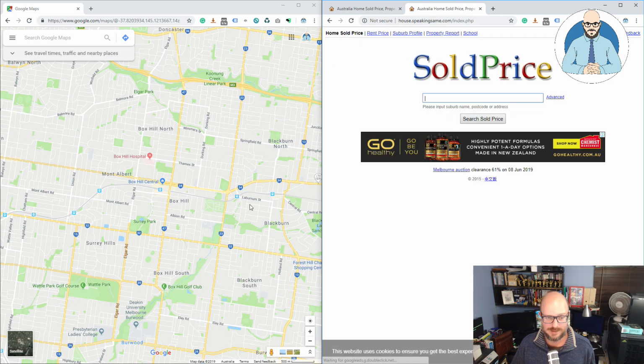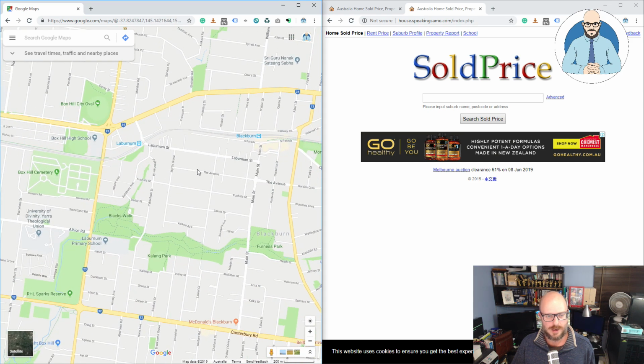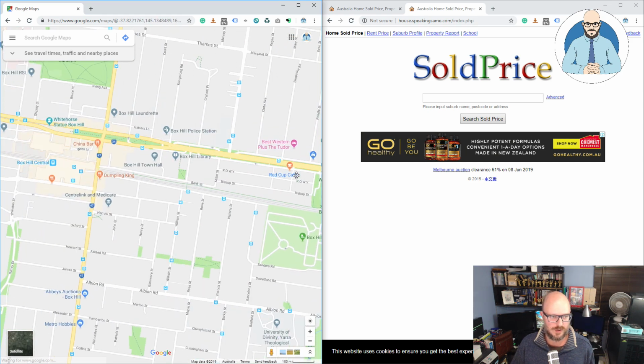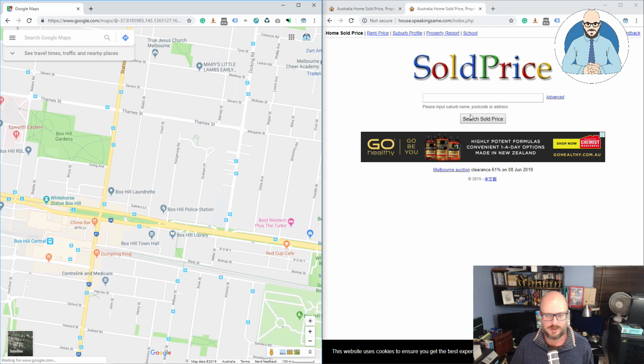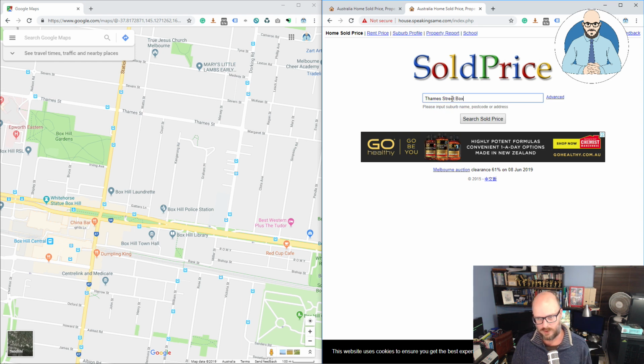But one of the best things is I've got a map up here. Let's have a look. Say, I'm picking somewhere on Box Hill. Box Hill. We'll go Thames Street, Box Hill.